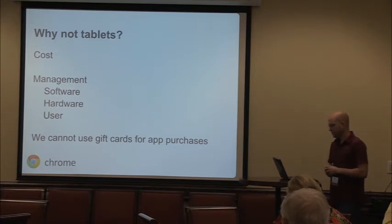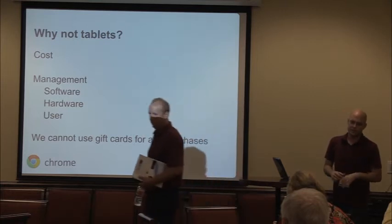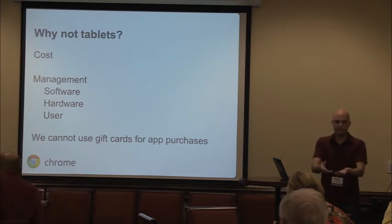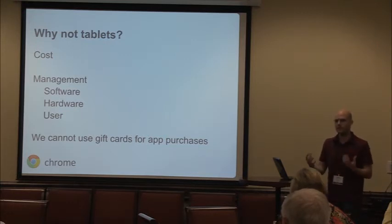And then as far as the management goes, if you want to manage the software on a tablet, you've got to go with an MDM or something to that effect. Managing the hardware is kind of hard on that. And then managing the users. If you give a kid an iPad in period one, they use the iPad, they put it back on the shelf, and then the next kid in second period comes in. Well, they've got all that kid's stuff if it's saved to the local tablet. So there's really no user experience, it's a device experience. Everybody that uses that device gets the same experience.